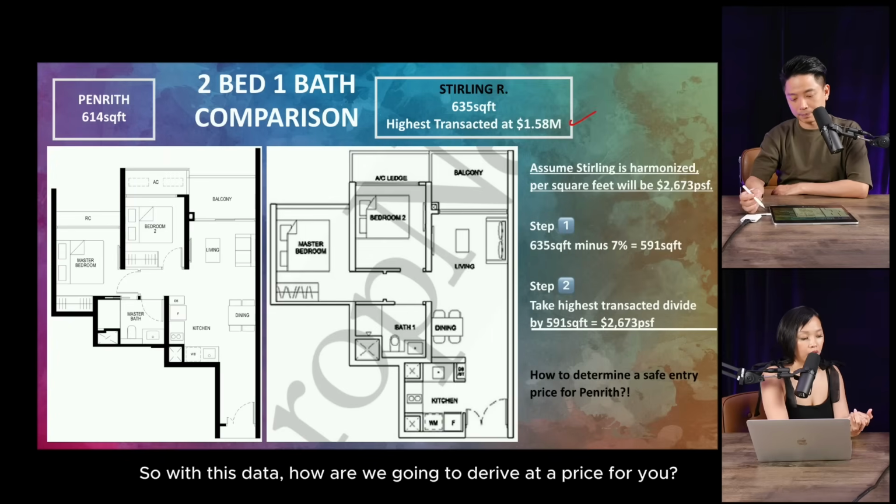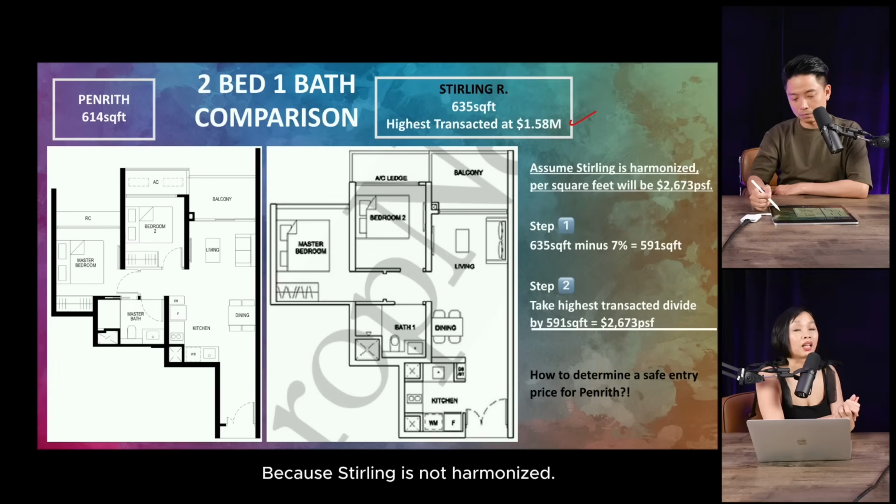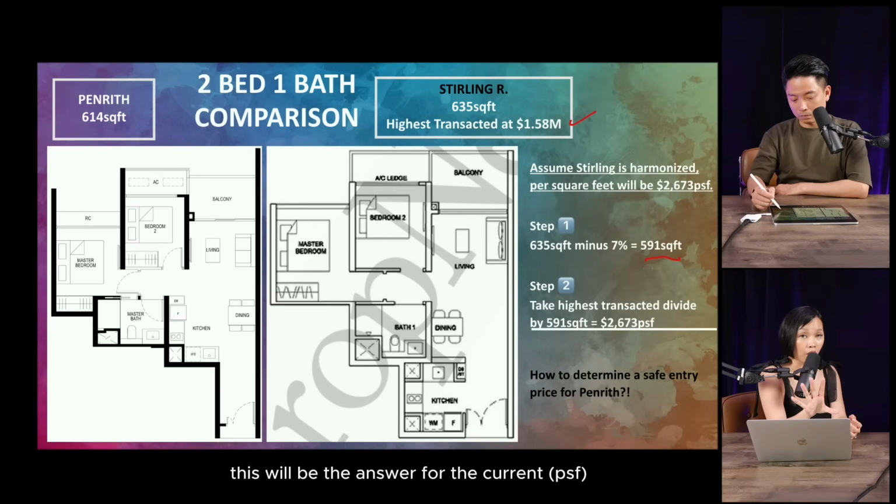1.58 million. Yeah. So with this data, how are we going to arrive at a price for you? First, we will take the Sterling size minus off 7%. Why? Because Sterling is not harmonized. So if Sterling is harmonized, it will be 591 square feet. Taking the current highest transacted divided by this 591 square feet, this will be the answer for the current.